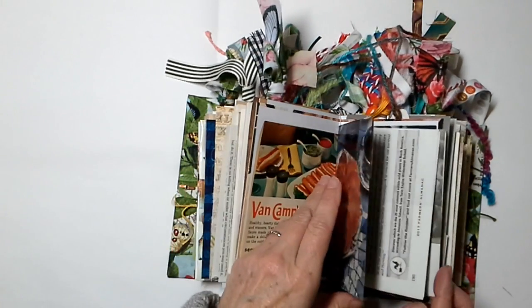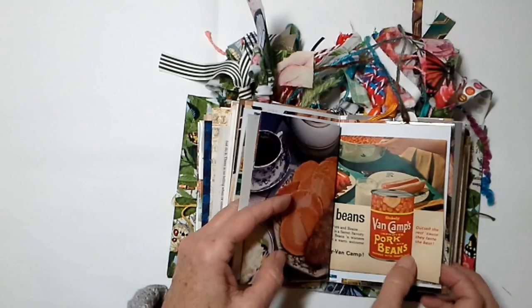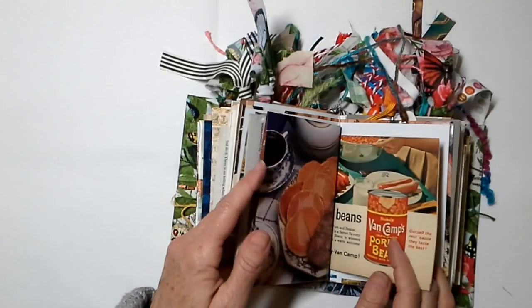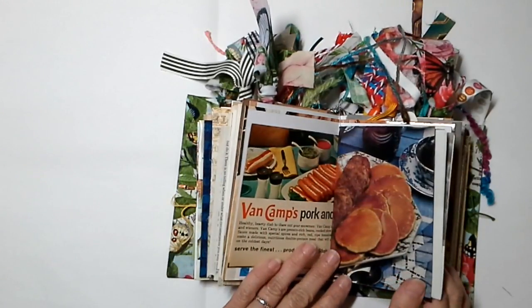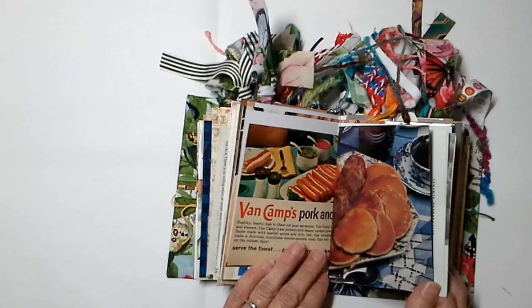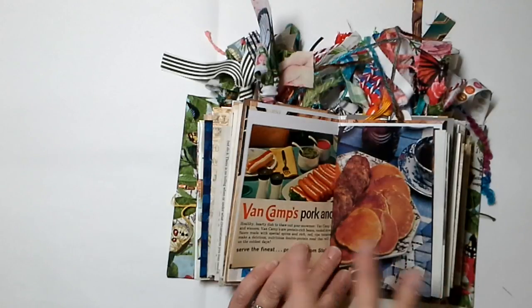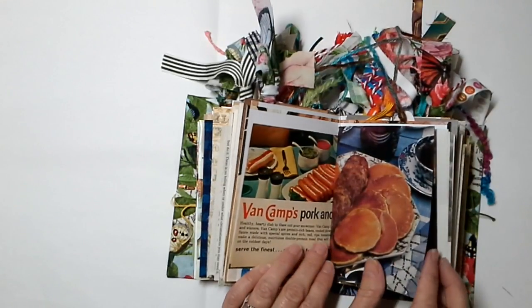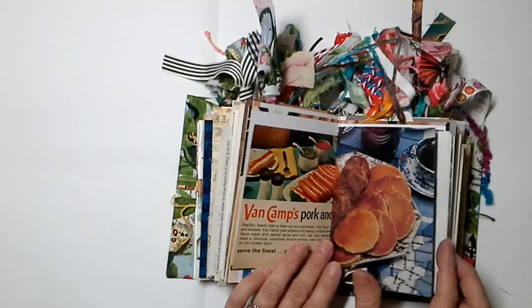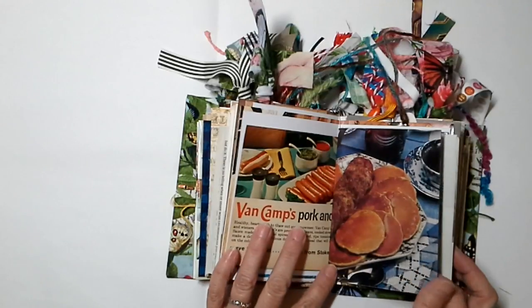This is from the 1962 Family Circle magazine, all about serving some Van Camp's pork and beans with some hot dogs here. This is a full-size ad. Someone asked me about upside down pages, and I don't know how to get a full magazine page or a full page of information to you without getting an upside down page every now and again. But I'm hoping that you guys can see it's an upside down page and understand why. And I love for you to get a whole page.